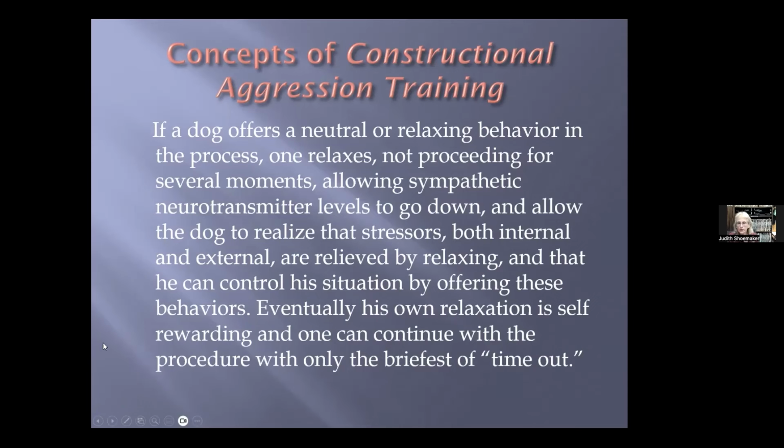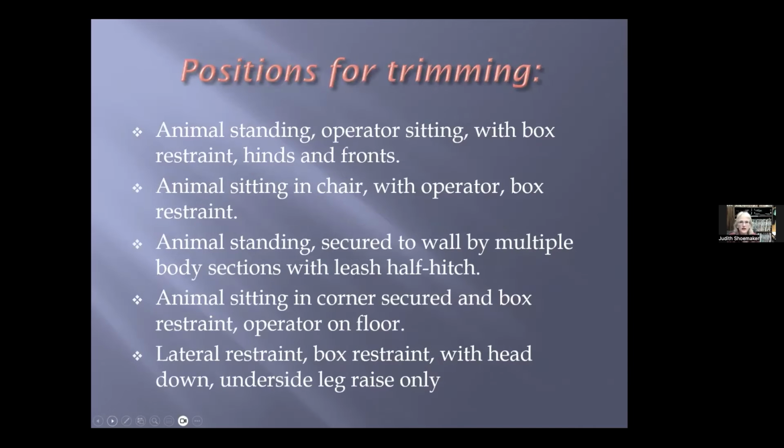Oftentimes, people think that my hesitating because the dog's done a good thing is just a conversational pause, because I'm usually talking to the owner or the dog while I'm doing it. So again, the dog is learning with every move of the nail trim how to behave and how he can receive relaxation and how he gets a lot of internal praise from us. And of course, we love everybody to pieces. They're the best dog, the most perfect dog in the world when they're in my office. No more perfect dog than the one that's in my office.